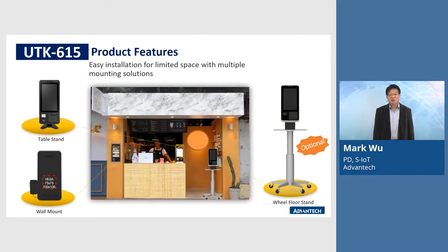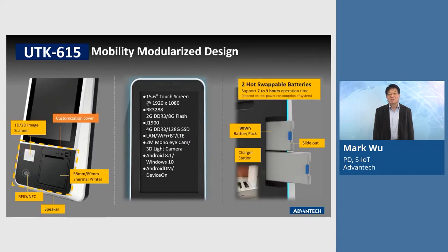For small chain stores with limited space, UTK 615 specially provides diversified mounting solutions, including the table stand, wall mounting, and floor stand with wheels. The portable and mobile solution provides a 290-watt hot swappable battery pack, which is able to support 7 to 9 hours of operation under Windows and Android OS.